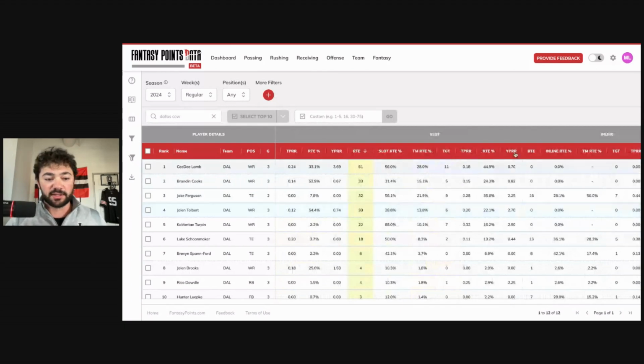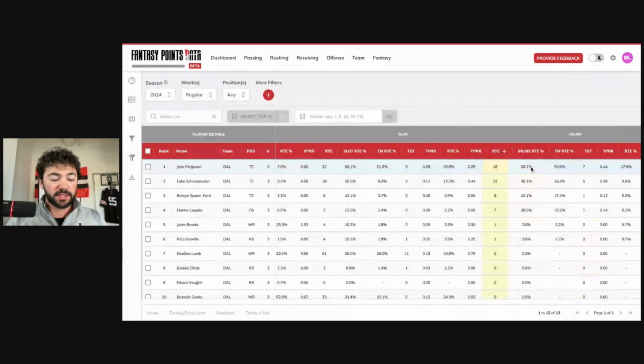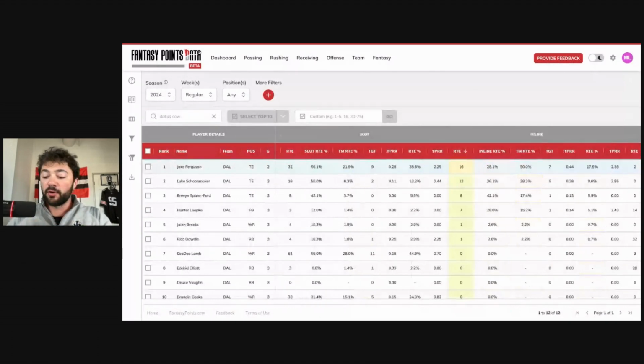Now, Ferguson is the leader in inline routes, and it's important to understand he's played 2 games, and he's still the leader. So that is definitely something to note. Jake Ferguson's averaging 8 inline routes per game. And the Giants, we'll talk about their defense in a minute, but the Cowboys throw the ball to inline tight ends the 10th highest rate in the NFL, which is super important to note.